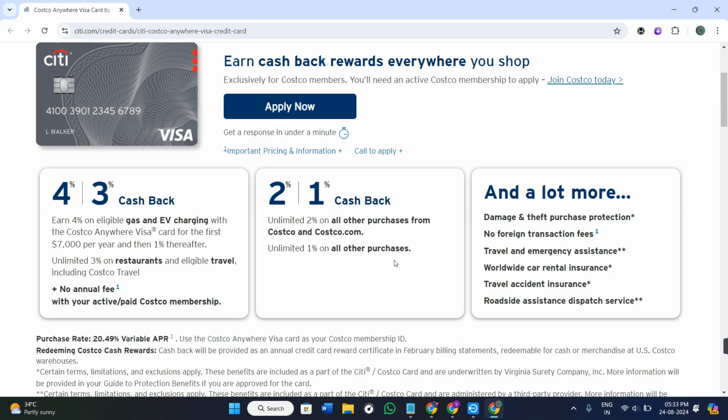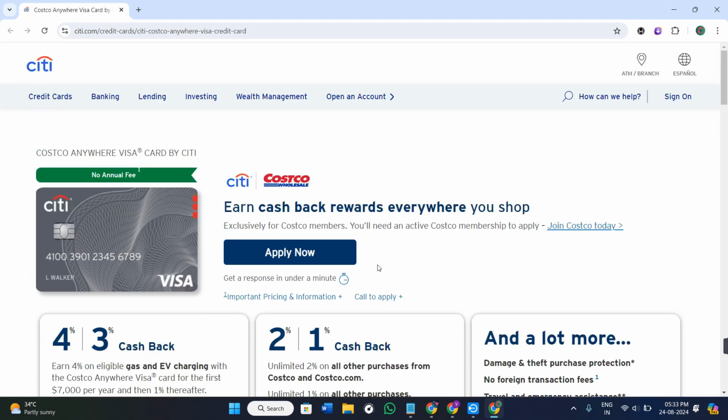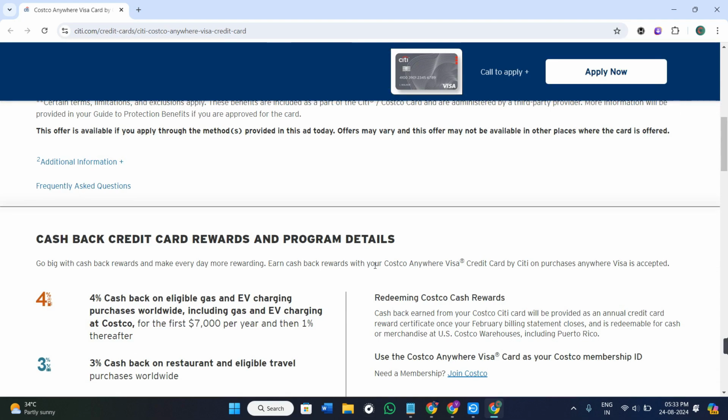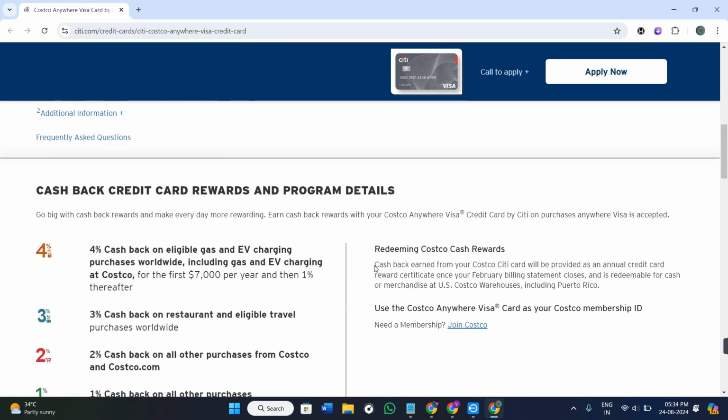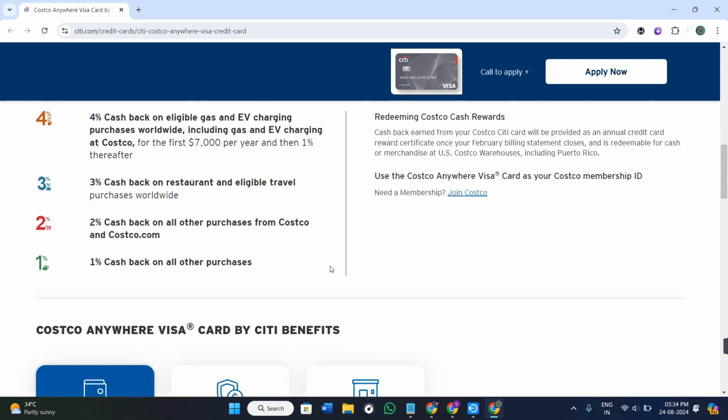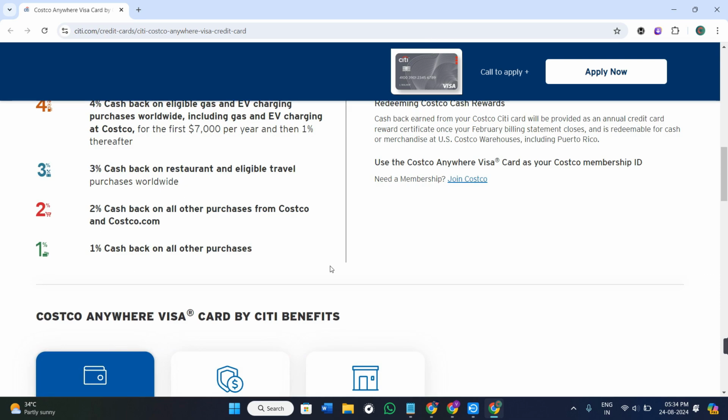Now we come to the question, is it actually worth it? So the Costco Visa card is an excellent option if you already buy gas at Costco and frequently spend in the categories where it offers high cashback rates. However, if your goal is to maximize your cashback on all purchases, you may want to pair this card with another cashback credit card that offers at least 2% on everything else.